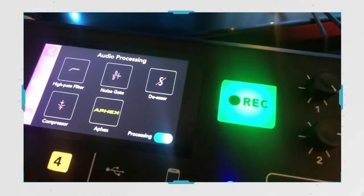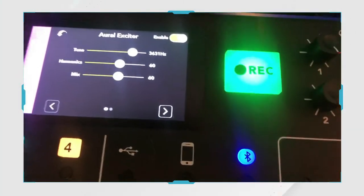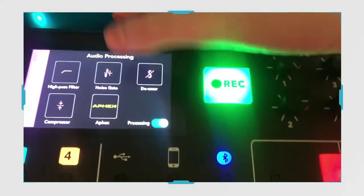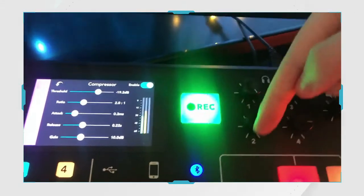This is getting kind of advanced, but I've got a compressor. I've got APHEX processing here. This is making me sound really, really nice. You know, this aural exciter. There's all sorts of cool stuff on here. There's high pass filter, noise gates. Yeah, I got a noise gate set up here as well. Now the compressor is set up here as well. You can see the levels over the side.